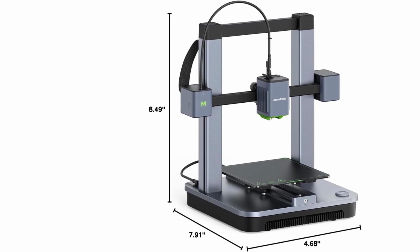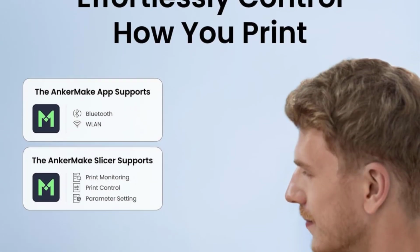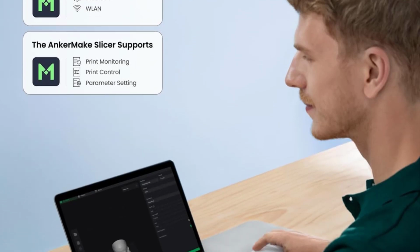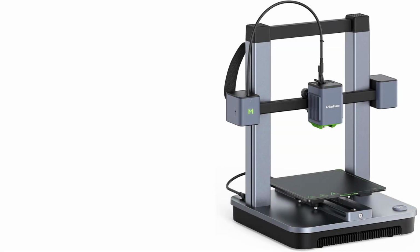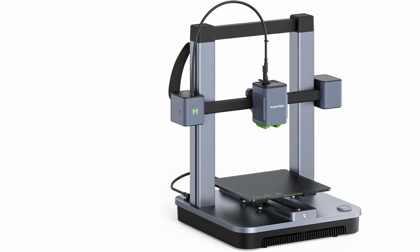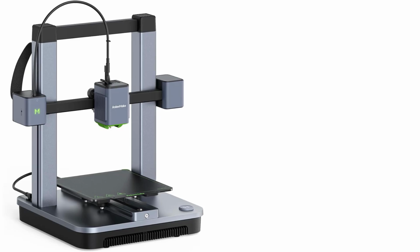The printer also includes a precision mode for detailed prints at resolutions as fine as 50 micrometers, along with features such as 49-point automatic bed leveling, power and filament outage recovery, and a flexible magnetic plate for easy model removal, ensuring a reliable and user-friendly printing experience.